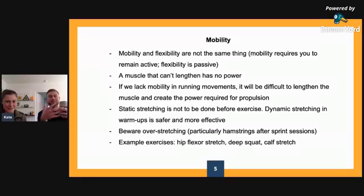Because it's a reflex. If your muscle thinks it's about to tear, which is essentially what happens if you overstretch it, it contracts and it shortens. So it's actually counterproductive to a certain point, or it actually just tears, which is what happens to a lot of my dancers in the mid-20s up.